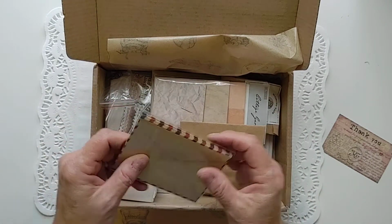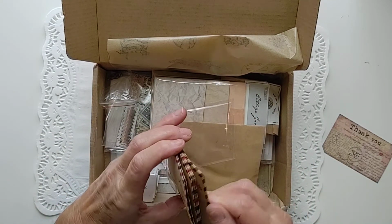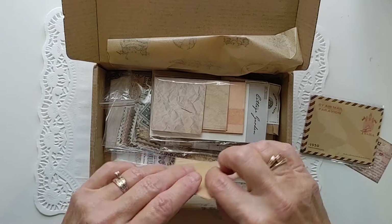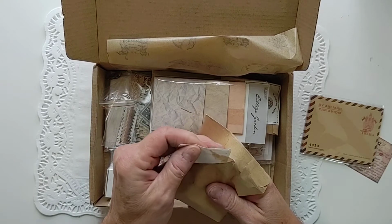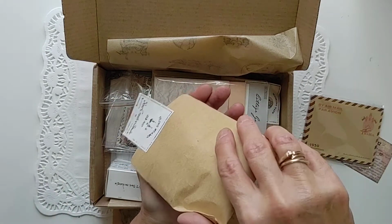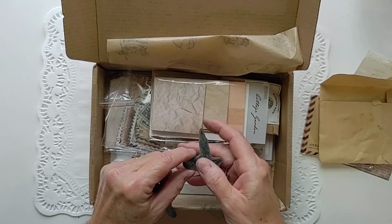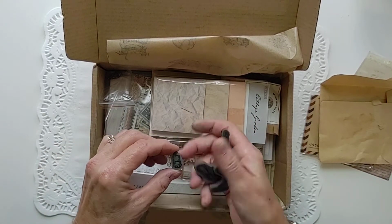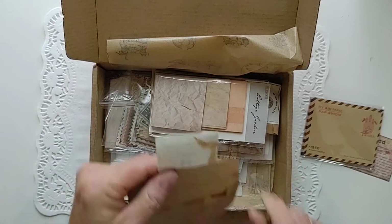Oh, look at these little airmail envelopes. Those are nice. Well, those will be handy for sure. Got an envelope here. Oh, three stamps. Candlestick, tall candlestick, and a little candle. Well, those are neat. Cool. Oh, here they are right on the thing. How nice.